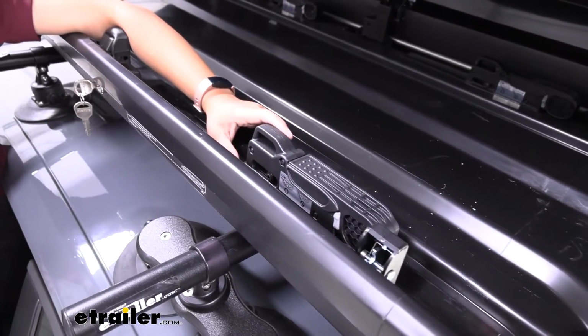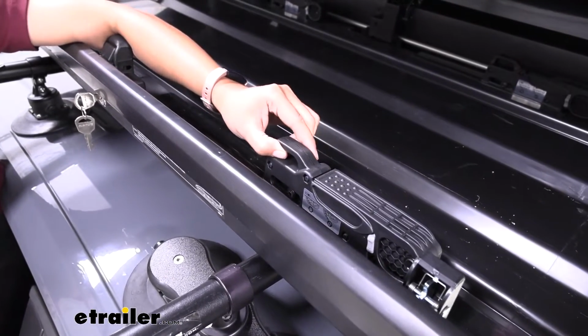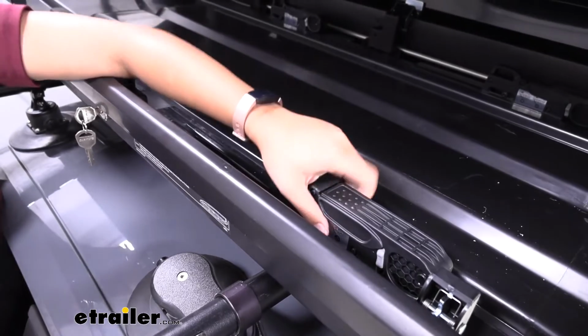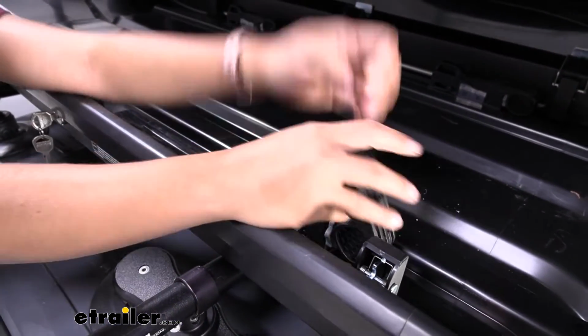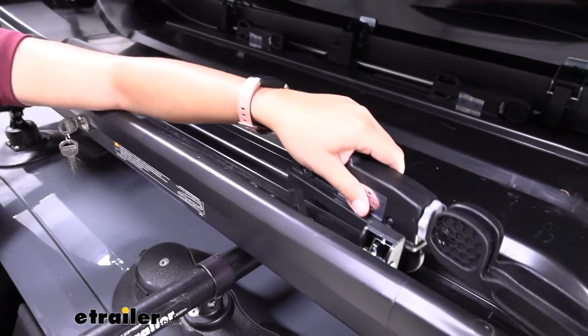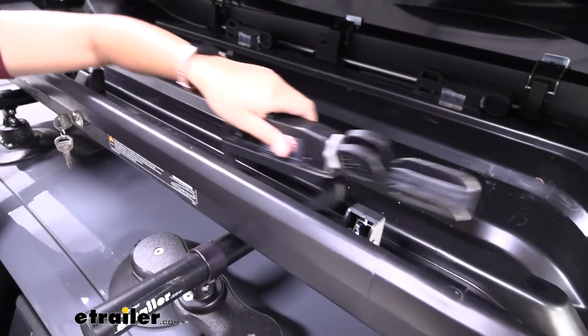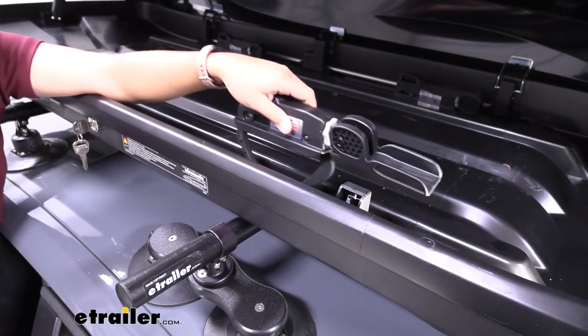I really like the memory mount clamps. They have an integrated anchor point here for straps, which actually makes sense. They have an easy to use latching system. Plus, for the Volkswagen Jetta, even if you have smaller crossbar spread, these clamps can slide back and forth. It's a really large track just to make sure everything's secured.